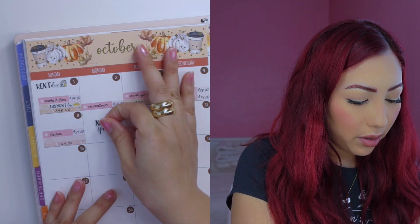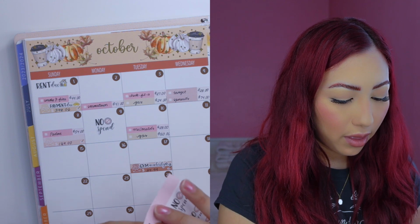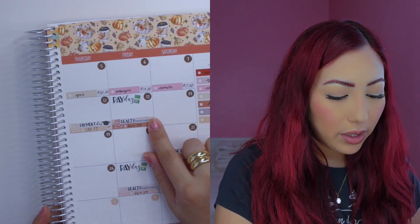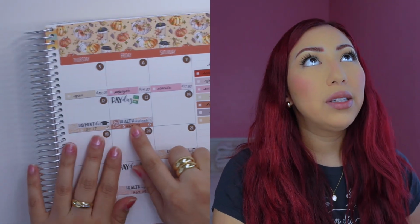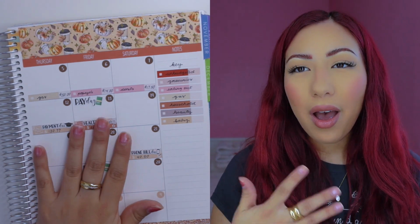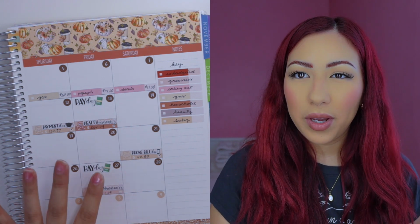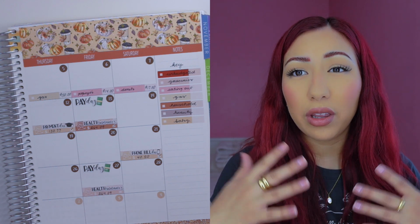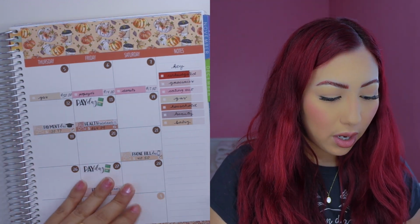So no spend on the 9th and the 11th. And this was for our first paycheck because our second paycheck was on the 13th. I did go ahead and put some health insurance bill due stickers right here. Although that automatically comes out of Victor's paycheck, I decided to put it in my monthly view just so that I have an idea for the future, because I do know that it's supposed to change, but it hasn't yet. So yeah, that will probably be in the variable expenses for quite a bit now.